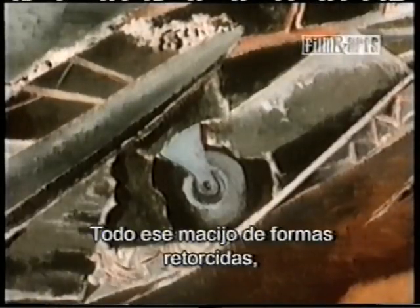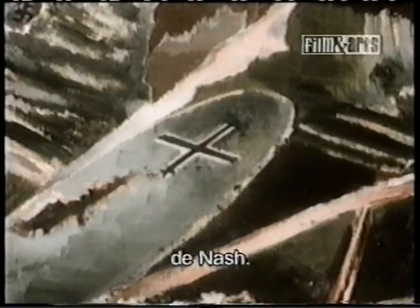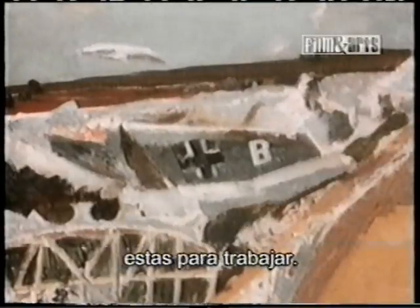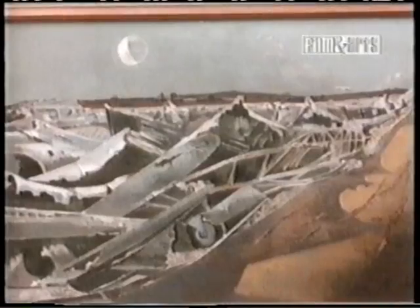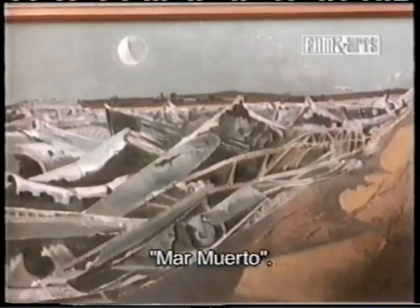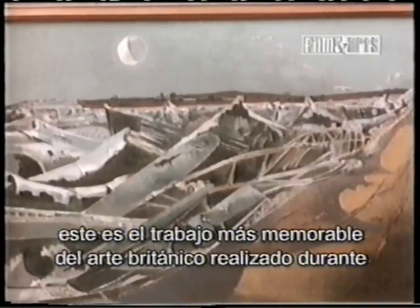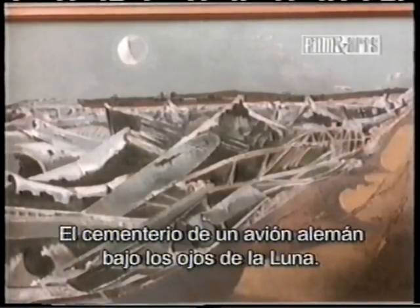These torn and twisted shapes were ready-made for Nash's imagination. Neither de Chirico nor Magritte ever had images quite like these to play with. And Nash responded with the painting he entitled Totes Meer, Dead Sea. Along with Henry Moore's shelter drawings, this is the most memorable British work of art to come out of the Second World War. A graveyard of German aircraft under the eye of the moon.